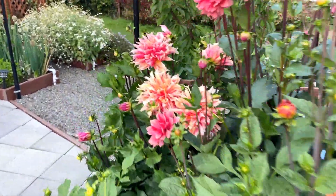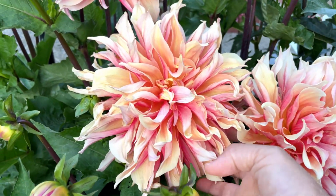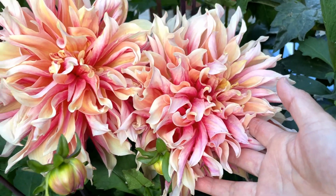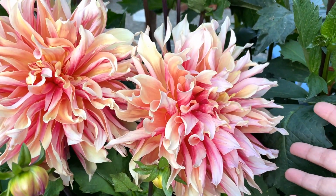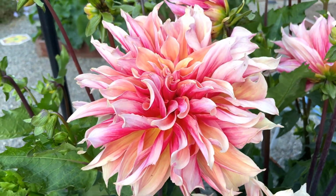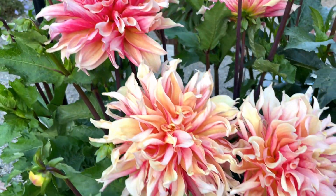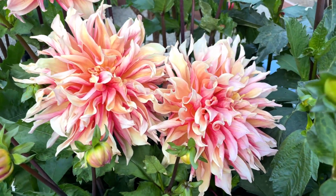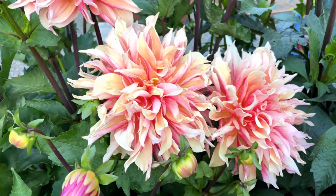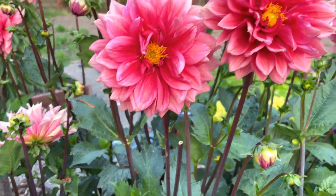Kind of give you an update. This is Labyrinth. A lot of you have made a comment on this, especially on my Facebook page, that you love this dahlia so much. I do have a Facebook page. If you wanted to check it out, you just type in Theodora the Flower Lady, and most of the information I post there are photos of my flowers, so you're welcome to check that out.